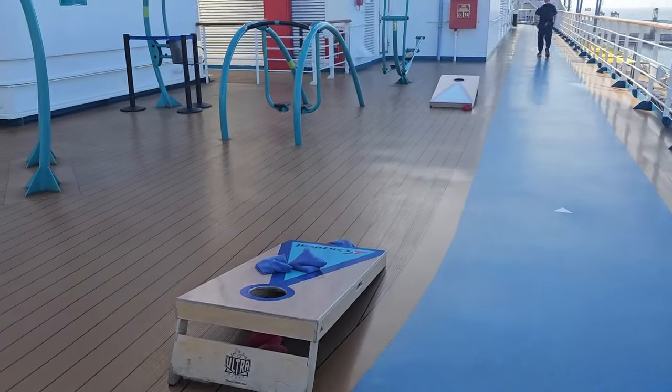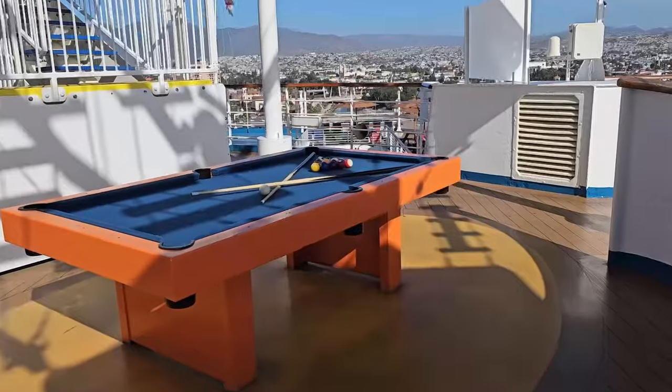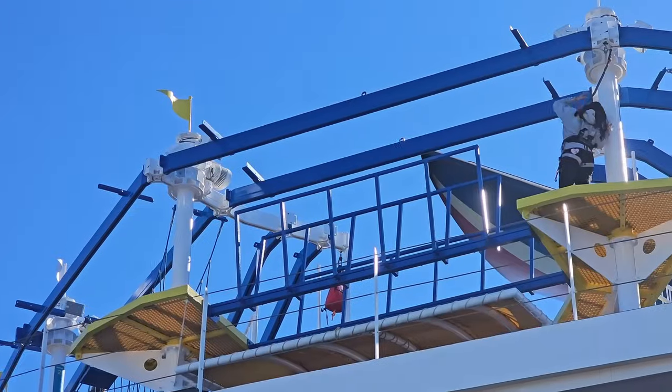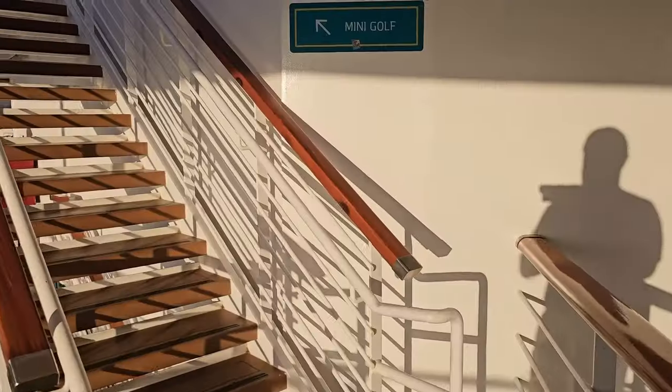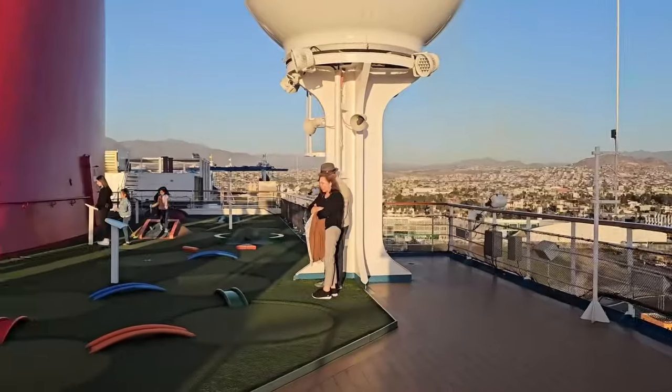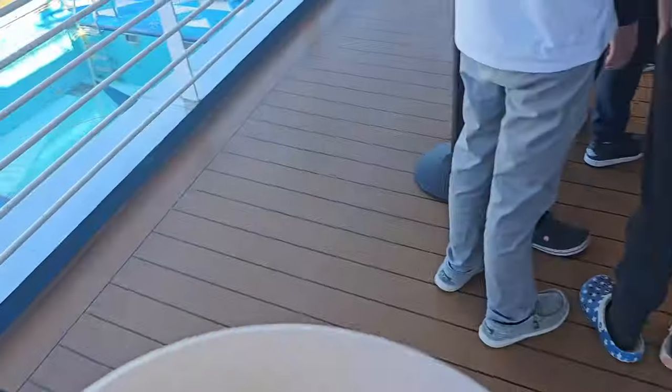And this is where you also find the jogging track, the obligatory giant chess set, a pool table, and this really cool ropes course for those that are not afraid of heights. And one deck higher, you'll find the miniature golf course. Now, all these activities on the sports square are complimentary.